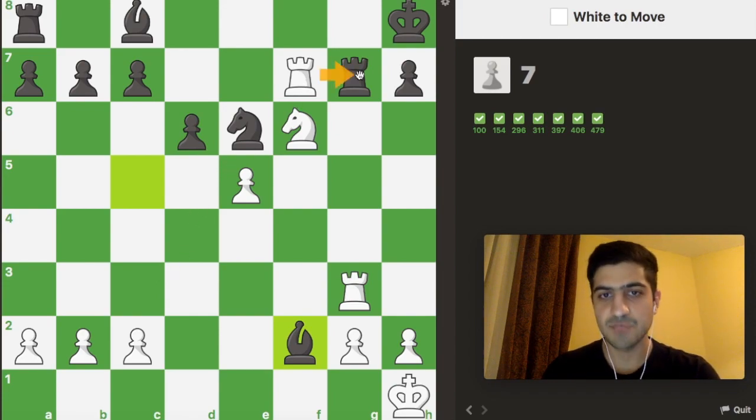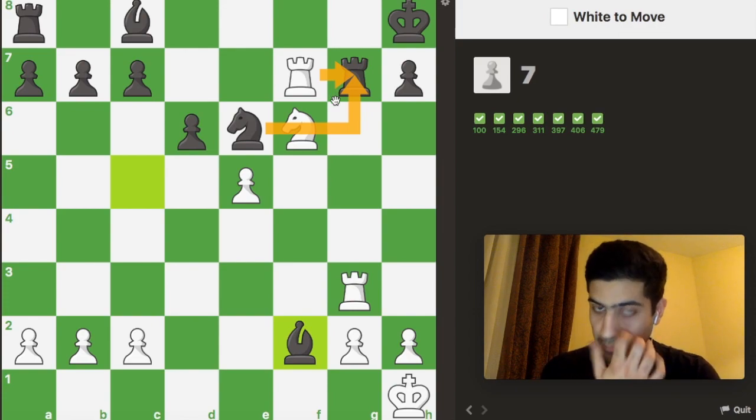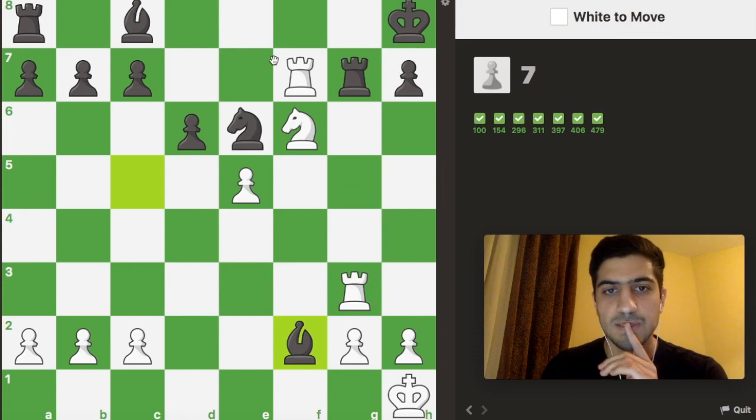Okay, I can take his rook here, right? Look, he's attacking my rook with the bishop, but I can take his rook first. If he takes my rook, what do we do then? Let's do this again. Okay, so I take his rook.